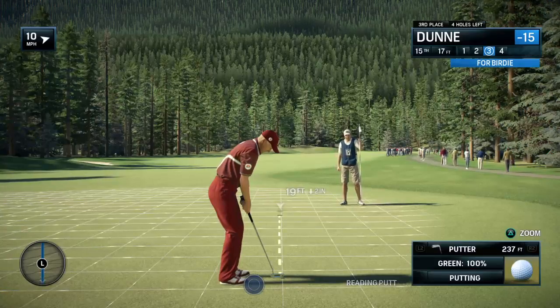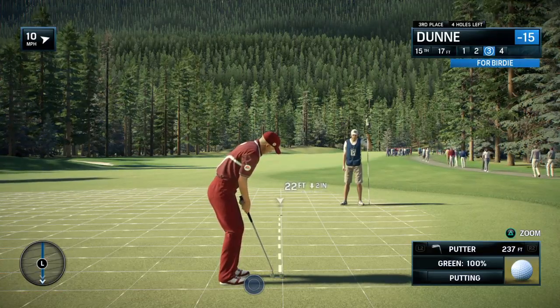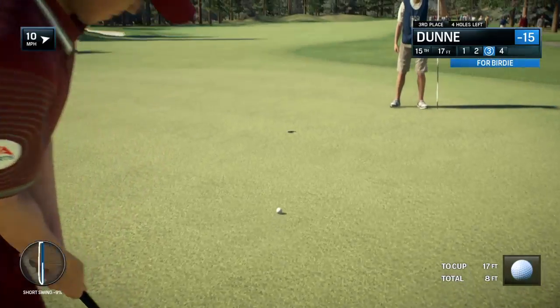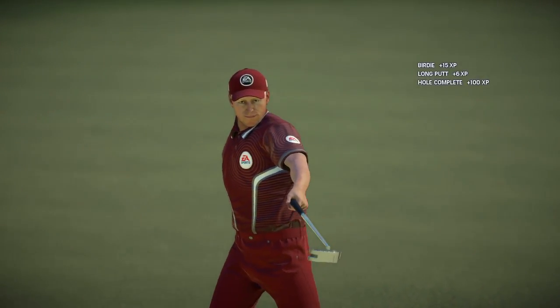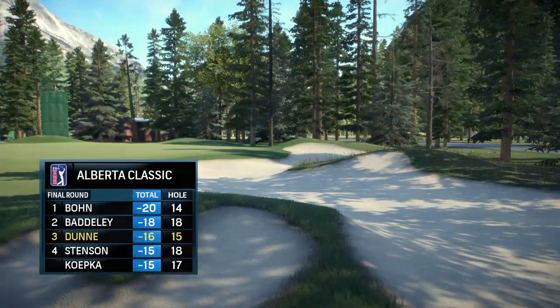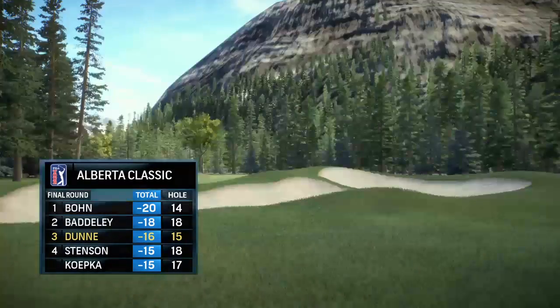This for another birdie on this hole on the week. Nice putt. Count it. Moving on to number 16 now.